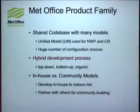So at the Met Office, they have a shared code base with lots of different models. They call it the unified model. It's a huge hunk of Fortran. It peaked last year at about 1 million lines, so 1 million lines of code. And I got some pictures later on to show you how it's grown. And that unified code base is used to build both weather forecasting models. NWP is numerical weather prediction.